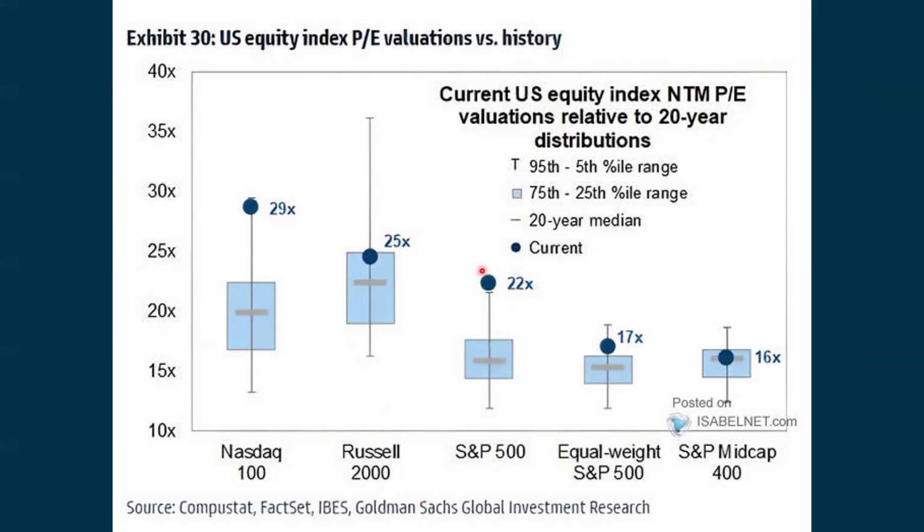The S&P, that's about the same level that we've been seeing for quite a while, and then the equal weight, which are the smaller stocks inside of the S&P, that's about where we've been at. We've been seeing it at about 18 or 19. And then the mid caps, this is what we've been seeing for quite a while. So I don't understand the discrepancy between the small caps and the mid caps here.